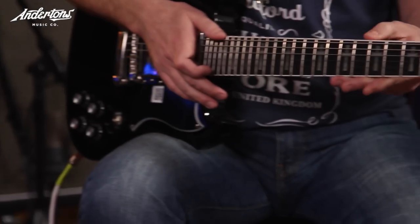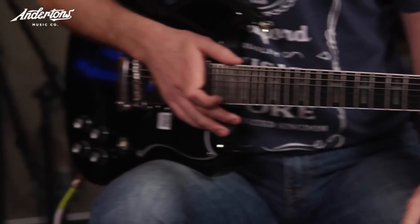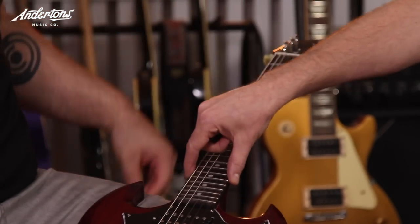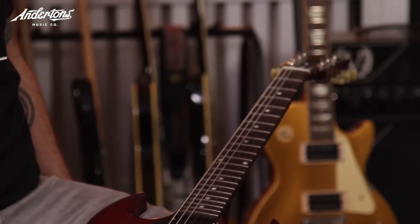Seriously? Yeah. They both play really well. This one doesn't have the rolled edges that that one has. No. So it has a little bit more on the thumb side. I'm going to say these frets are a tiny bit cheeky. Yeah, I mean, actually, just a tiny bit.